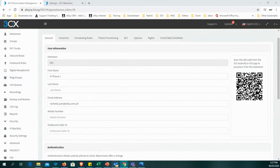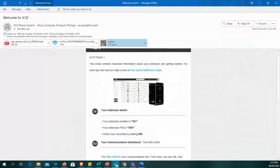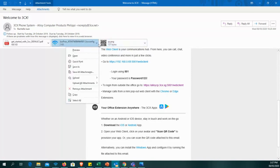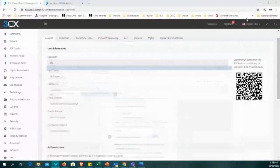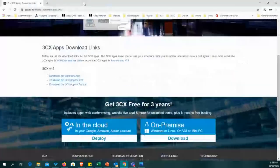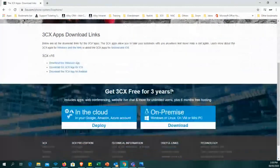All right, let's go to the 3CX client. This is the same email that we received earlier when we created extension 501. As you can see, there's a QR code like what we used earlier. There's also a 3CX client provisioning file, a configuration file. You can just download it right away. Let's download that. And make sure you also download this 3CX phone for Windows, which can be downloaded from the 3CX website, the 3CX app download links. You can just download this one if you're using a Windows app.